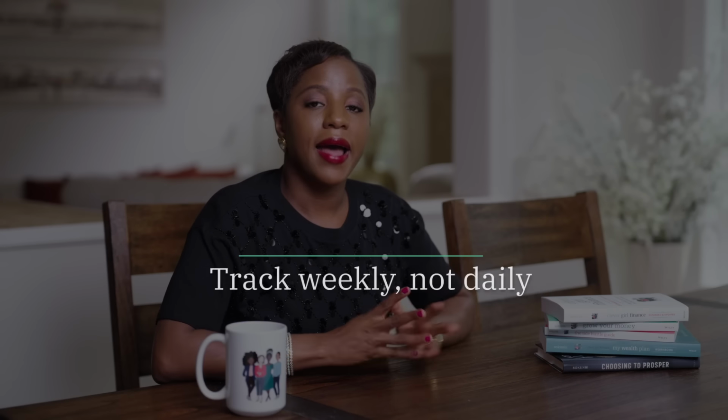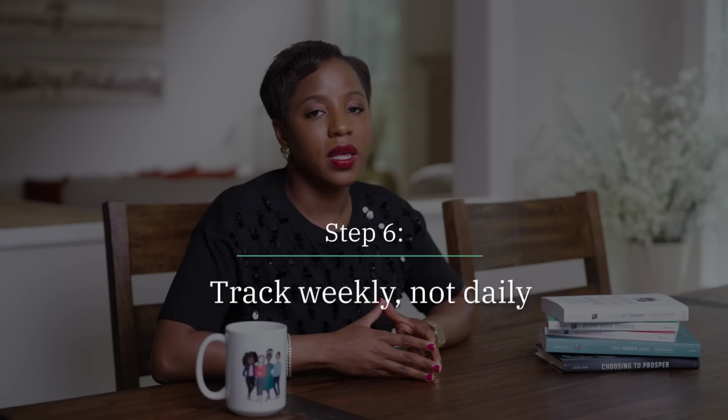Number 6, I track my budget weekly, not daily. And so I used to be someone who tracked the budget every day. I would spend like 20 minutes looking at my budget, going through my budget, but I started feeling like it was a chore and it wasn't fun or exciting. And then I would skip days and skip weeks and just find that, you know what, Bola, you haven't looked at your budget at all.